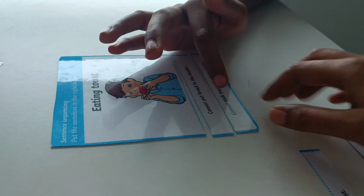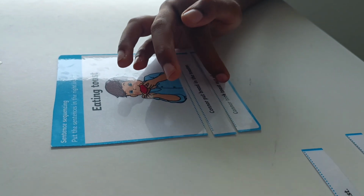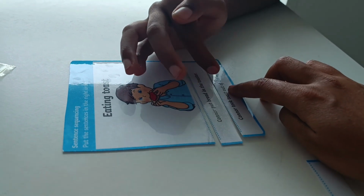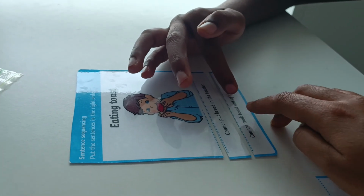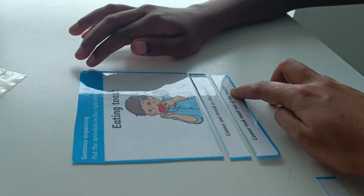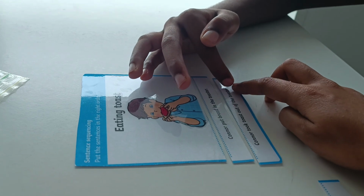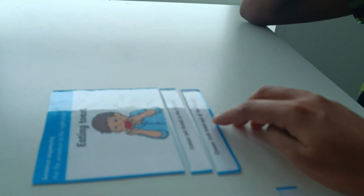Read. Connor took the bread out of the toaster. Then what word is this? Off. No, this one. Out of the toaster. Connor took toast out of the toaster. Then what will he do?